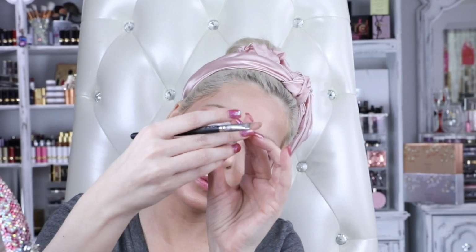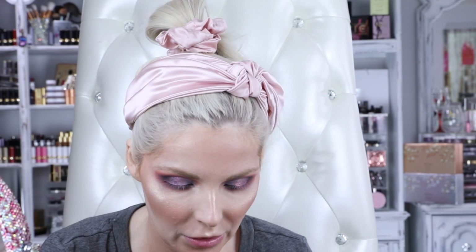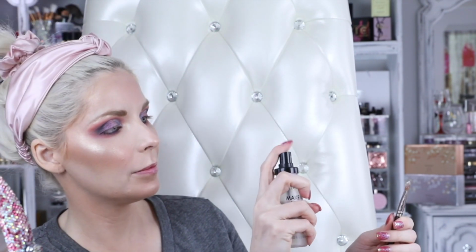Now I'm gonna take this Makeup Forever Starlit Diamond Powder in 101. Milani her up. Now taking some Too Faced Glitter Pop Peel Off Eyeliner in Fairy Queen.